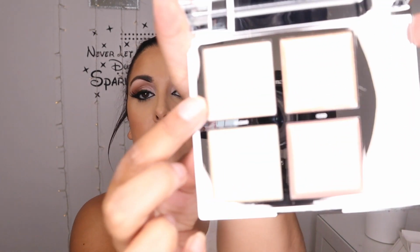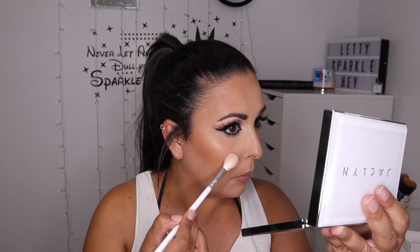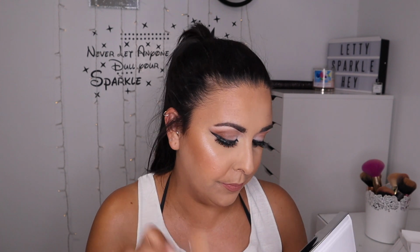So I'm going to go in with Gleam, which is this one here. And I'm going to use her highlighting brush, which is by Morphe. And I'm going to go in to Gleam. Whoa, okay. Right, I'm going to go into one next door called Ice, which is a bit golden.